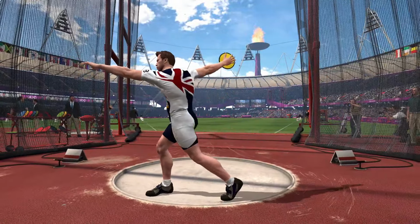This is round number 3, and this competition is getting steadily harder. I think he'll be quite happy with that throw. Here's the scoreboard, and Great Britain in touch with the leader. They're in second place.